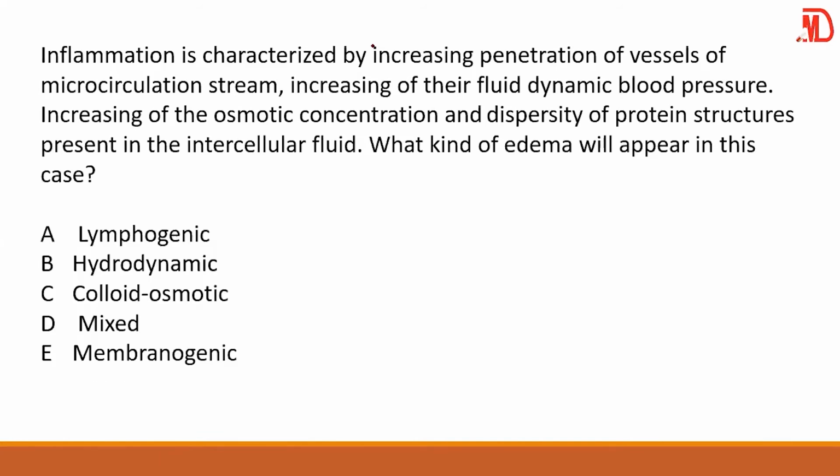Now, inflammation is characterized by, look, first of all, penetration of the vessels of the microcirculation stream. That is one. Two, there is an increase of the hydrodynamic blood pressure. Now there's again an increase of osmotic concentration. This could be described as colloid osmotic, in the intercellular fluid. Now, what kind of edema will appear?